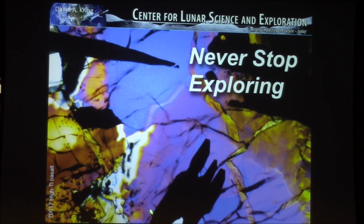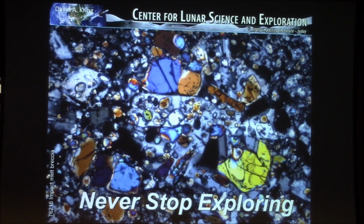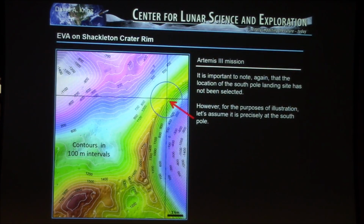This type of material you can process with hydrogen or carbon and extract water. You can react it with the hydrogen, extract the oxygen, and produce water. In fact, there is an instrument down at the Johnson Space Center that will literally do this, and you can watch drops of water fall off the instrument. It's really spectacular. And here is a sample affected by impact. This is also from Apollo 17, and these are the types of things that we could and hope to see at Shackleton Crater.